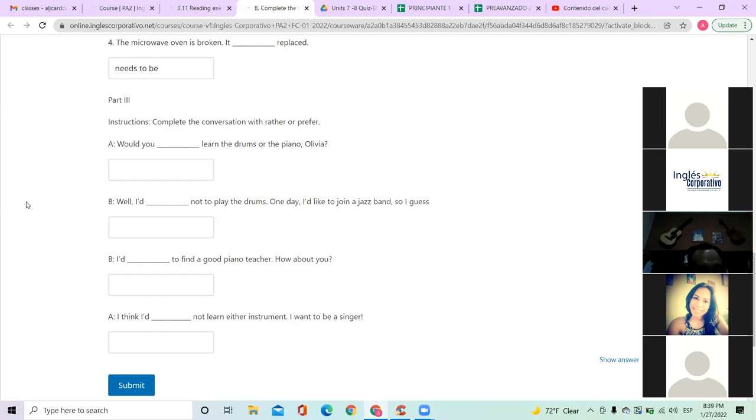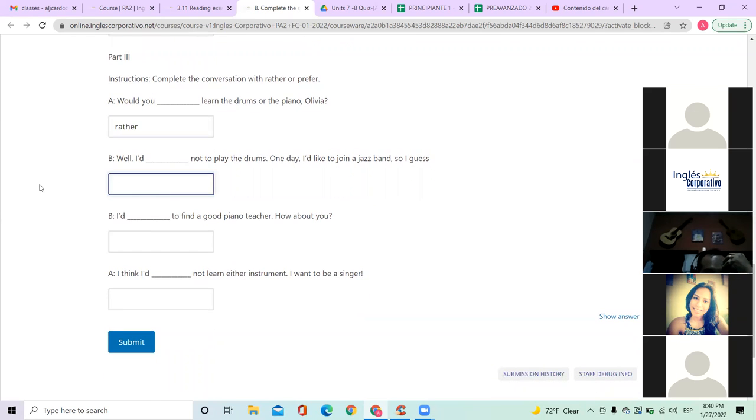And part number three asks us to complete the conversation with rather or prefer. Remember, we use rather or prefer to. So keep that in mind. Letter A. Would you rather learn the drums or piano? Would you rather learn the drums or the piano? Or would you prefer to learn the drums or the piano? I heard rather. So we will put down rather.